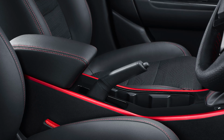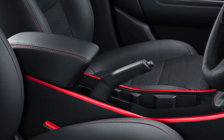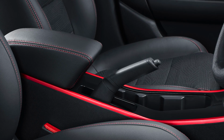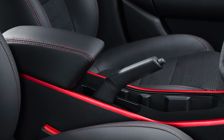Behind that is the handbrake, flanked by a long row of cubby holes and cup holders. Should be handy to hold your wallets and keys and such, something the previous model struggled with. Also a welcome addition is a center armrest, which should please a lot of people.